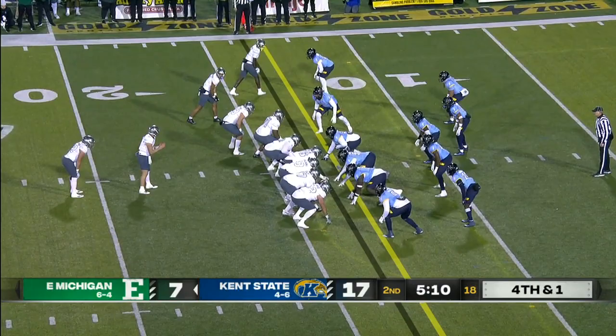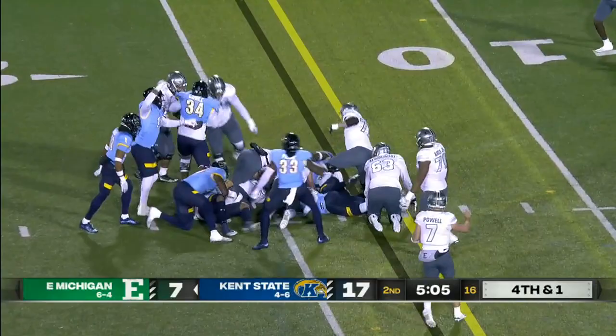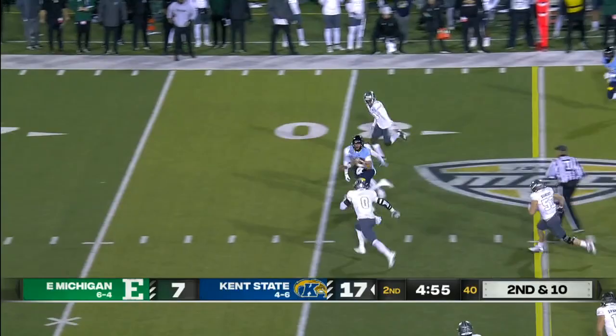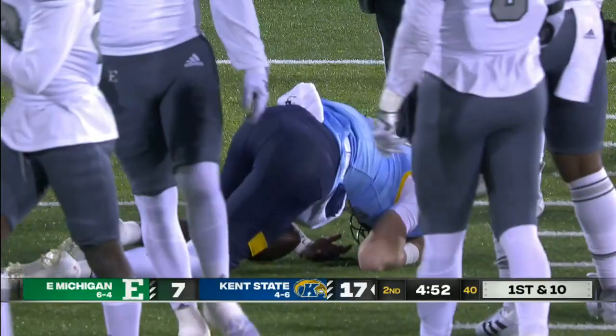Evans. Kent State gets the ball after stopping them on third and fourth and short. They get a fortuitous bounce there. Schley still going, gets to the 35-yard line, ahead to the 36.